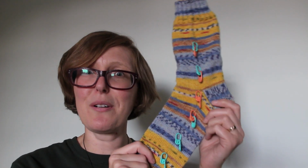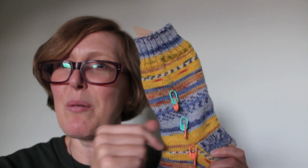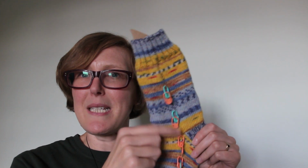On this is the first sock, and I have added in 2 markers, and I'll take the other one off when I do the other sock. I'm not one of these people that just holds my socks up together and goes, oh, looks about right. I like to be a bit more accurate than that, but that's just my own little piece of crazy. So I've put those extra markers in, so hopefully the sock's not going to be the wrong size.